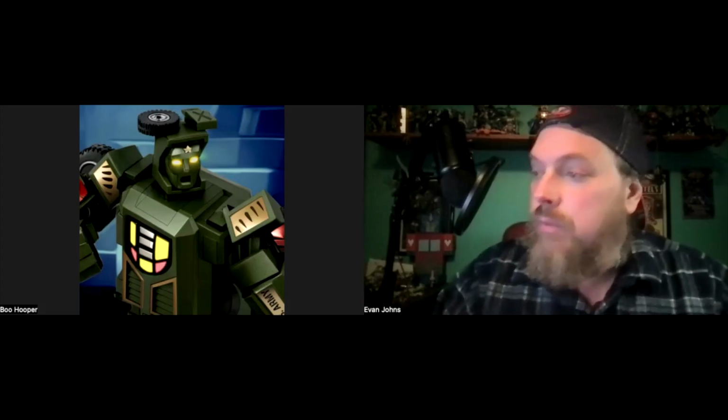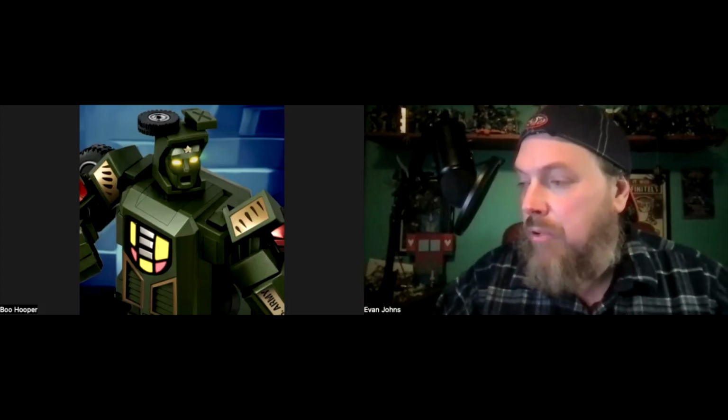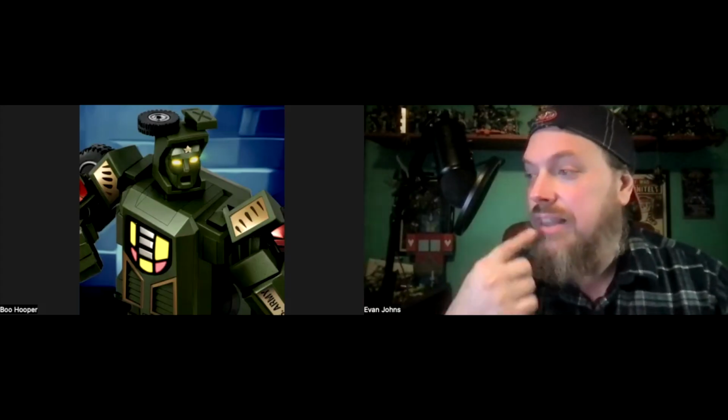And once again, here we are with Prowl, the anthropomorphic face. You see lips and everything. It's like someone took a model of a face and gave it robot features.